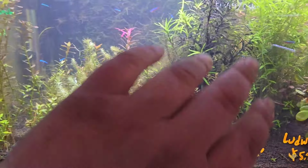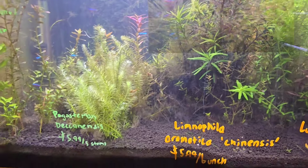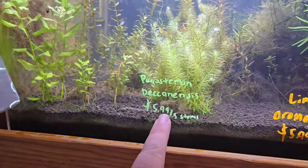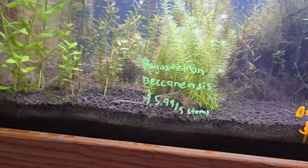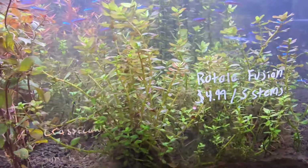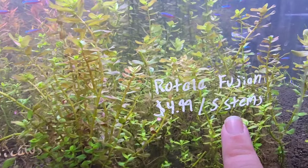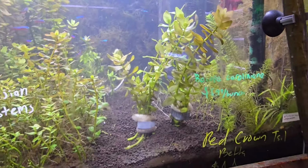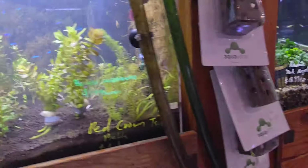Limnophila aromatica, that's a medicinal plant in a lot of the world, as is Bacopa monnieri. And here they've got Pogostemon, Pogostemon stellatus. I haven't seen this around much either, Rotala Fujian. And here's the Bacopa caroliniana, which again is a medicinal plant to a lot of indigenous cultures.